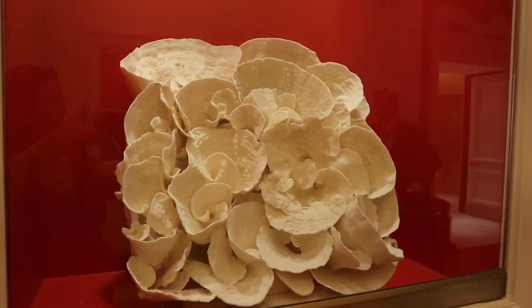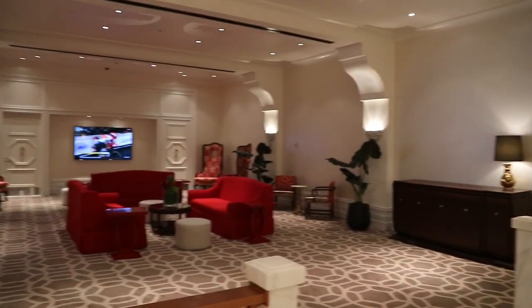I'm so excited. Yeah. This is the VIP lounge.